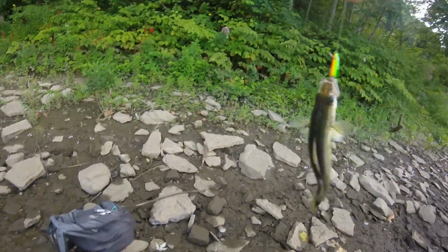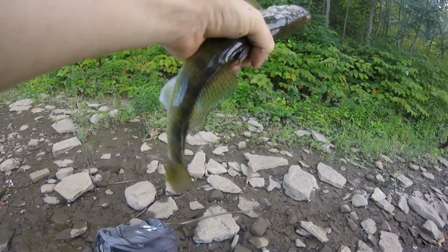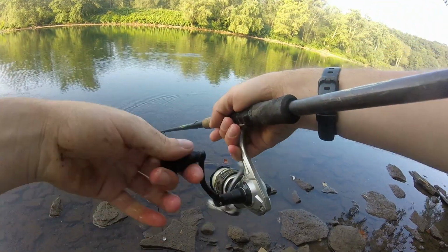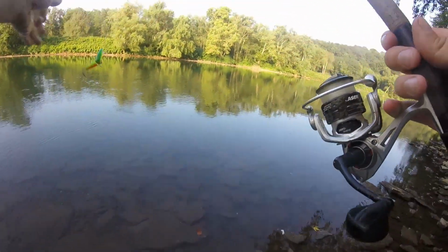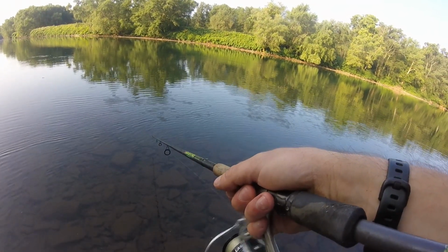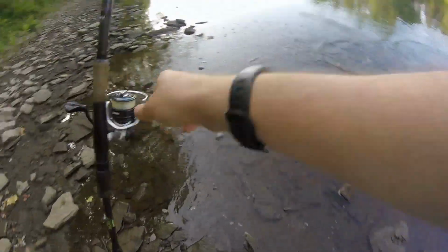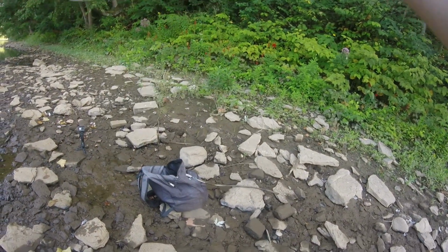This is probably just below keeper size. Maybe it's keeper, I don't know. Just to make sure this lure isn't going to be off. It is off. I have to let it sit in the box for a while for it to fix itself. Oh, he's still on, he's still on. He's got more attitude this morning than I've ever seen walleye have before. Usually walleye just give up. These guys actually want to put up a fight.